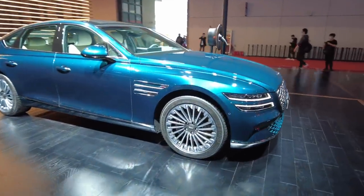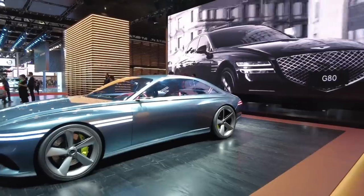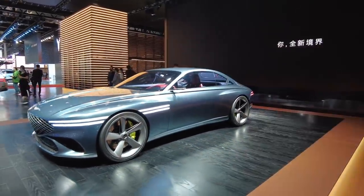Let's go over and see Genesis. Genesis is the new luxury brand from Hyundai. And they're supposed to be really nice. Oh, check out the sports car from Genesis. Wow, that's like a touring coupe.